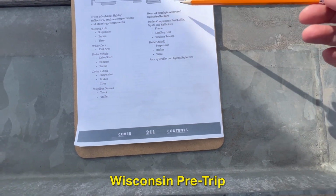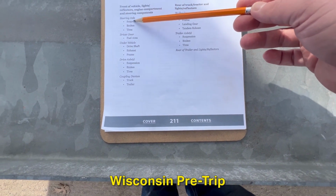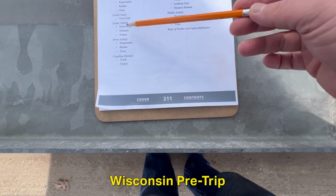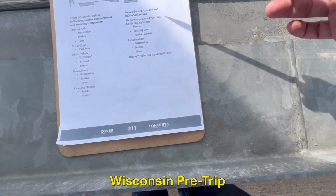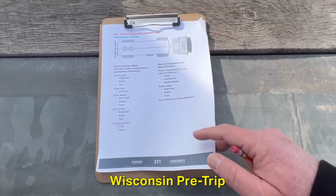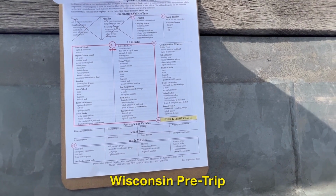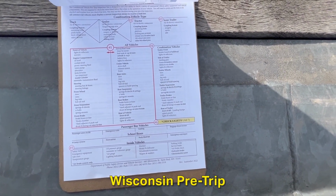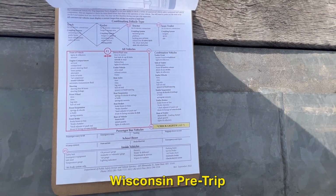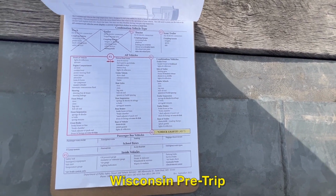And then it's also the rear of the truck, tractor, and lights and reflectors. And then they help you out with the steering axle, driver door, under the vehicle, drive axle, and so on right here. So here at Class A Leasing, we have a study guide right here that will help you along with this Wisconsin PreTrip, but you're not allowed to have this when you're taking your test. You'll just have to memorize this stuff.